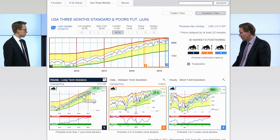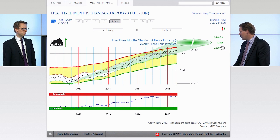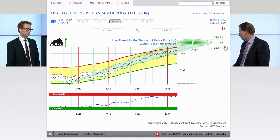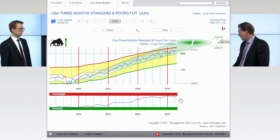We have been saying for months that we believe this move wasn't over, that the weekly was still projecting impulsive 2 up targets, so quite aggressive targets, but still in an uptrend projecting towards these impulsive 2 targets, somewhere between 2200 and 2400 over the next few quarters. So we believe the move is not finished yet. The risk index is also not in a blatant exaggeration.